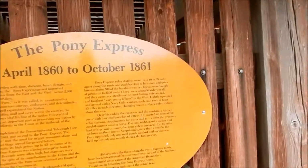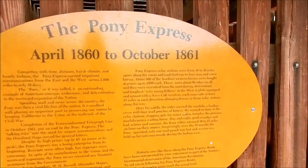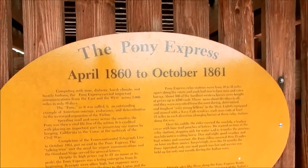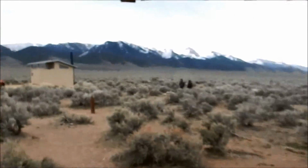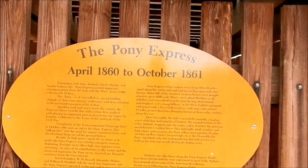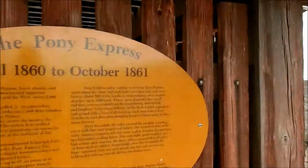Pony Express relay stations were 10 to 35 miles apart. Along each route had 2 to 4 men and extra horses. About 500 of the hardiest Western horses were brought here. They were worth $200 each. There were about 80 riders, and they were recruited from the most daring, determined, and toughest, wiry young fellows in the West. Lightly equipped and armed with a Navy Colt revolver, each man rode at least 35 miles in one direction, changing horses at 3 relay stations along the way. You're going to get to see one today.